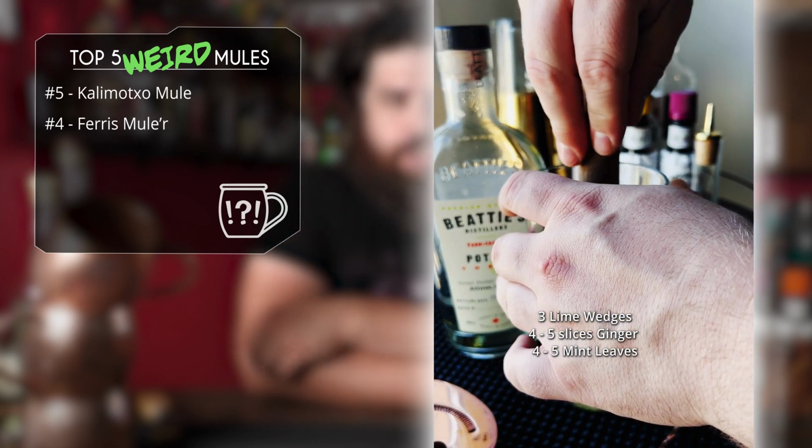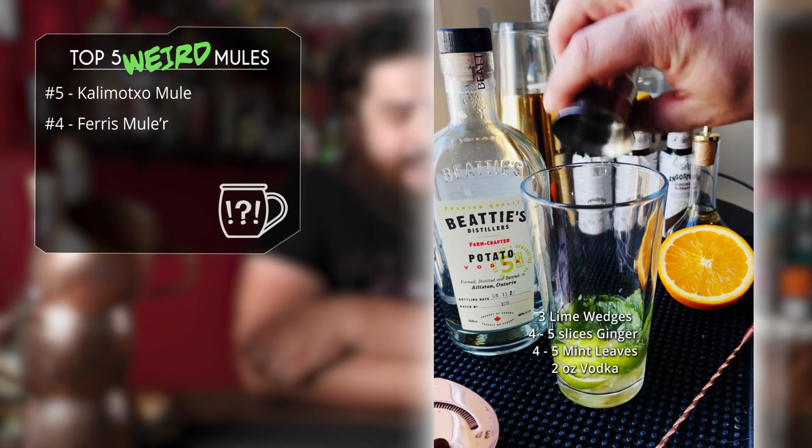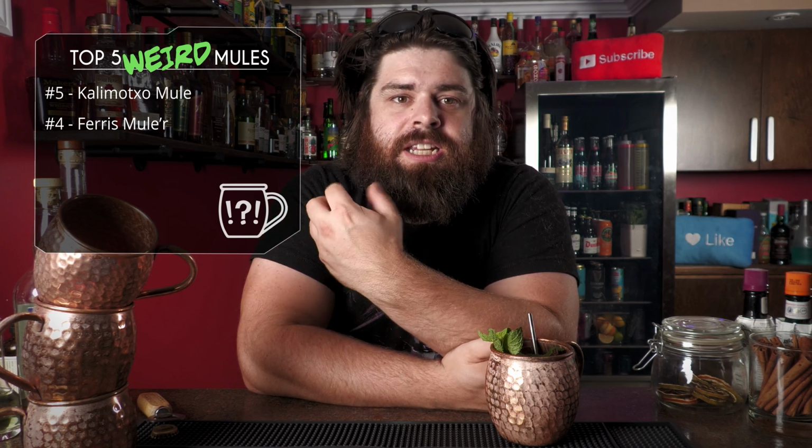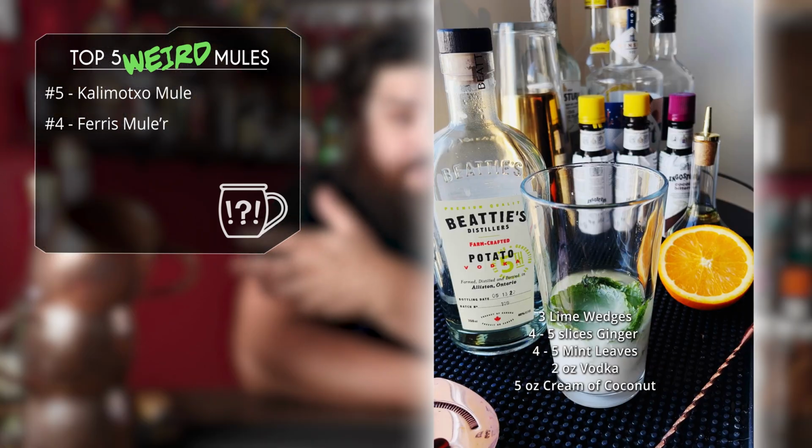So we're upping the ginger. But then it had like 5 ounces of cream of coconut. Now this is not coconut cream or coconut milk. This is cream of coconut. Like if you're familiar with Coco Lopez, it's what you use to make pina coladas. It's sweetened coconut cream. 5 ounces of this stuff.